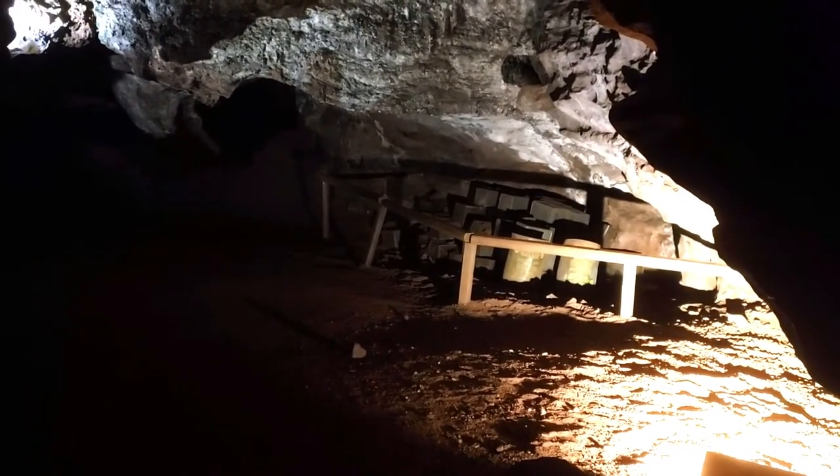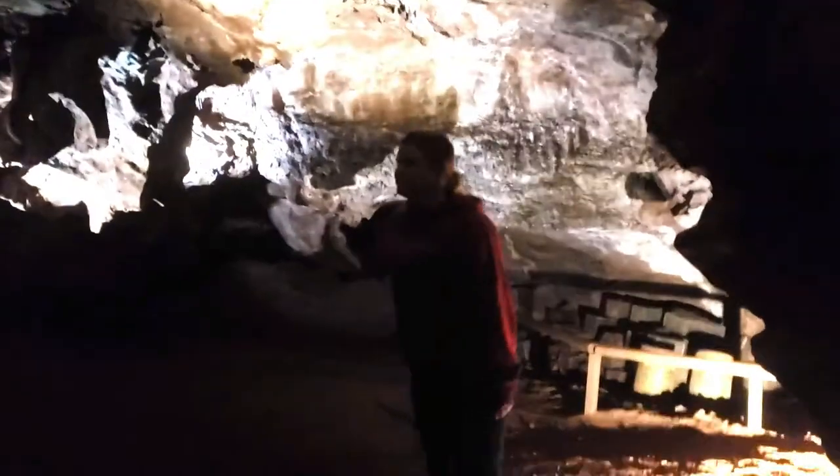But guys, for this next part, I will be turning out the lights. So if you have anything that emits light, such as a cell phone or a flashlight, please just try it.